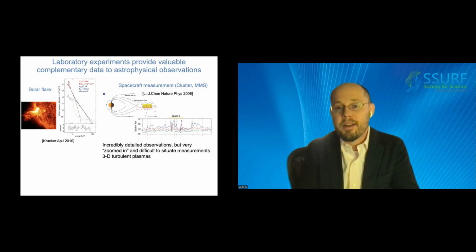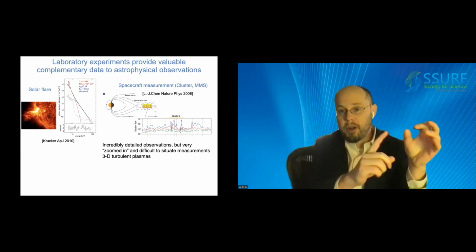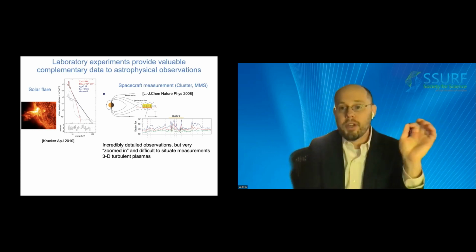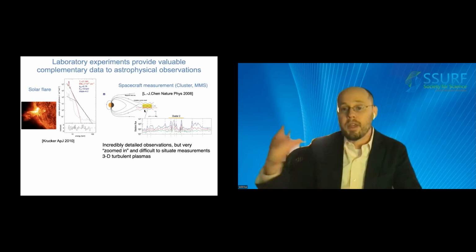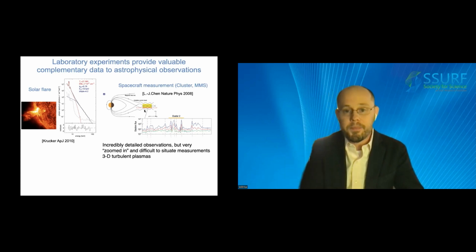There's very exciting data coming from the Cluster and MMS spacecraft, which are a set of 4 spacecraft orbiting in formation around the Earth, traveling through different regions of the magnetosphere. They travel through what's called the bow shock of the Earth, which is where the solar wind first impinges and interacts with the magnetosphere and sees the magnetic reconnection and shock regions there. And it also traverses the magnetotail, which is another location where magnetic reconnection can occur.